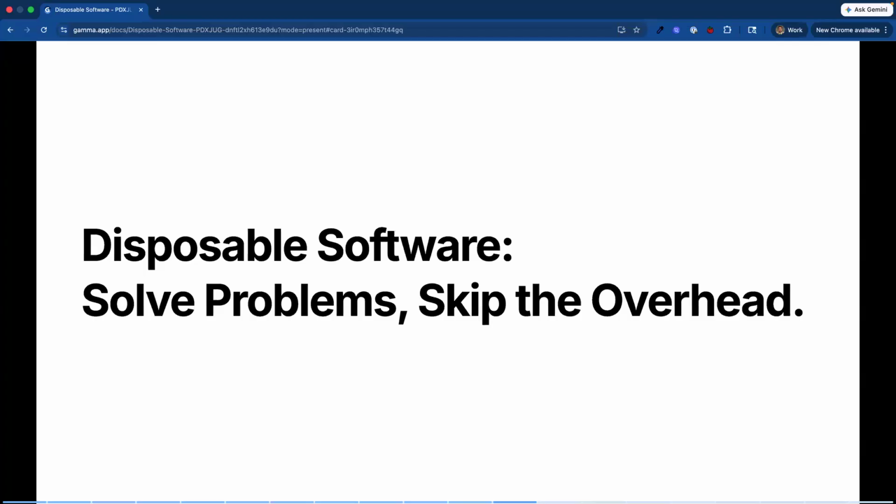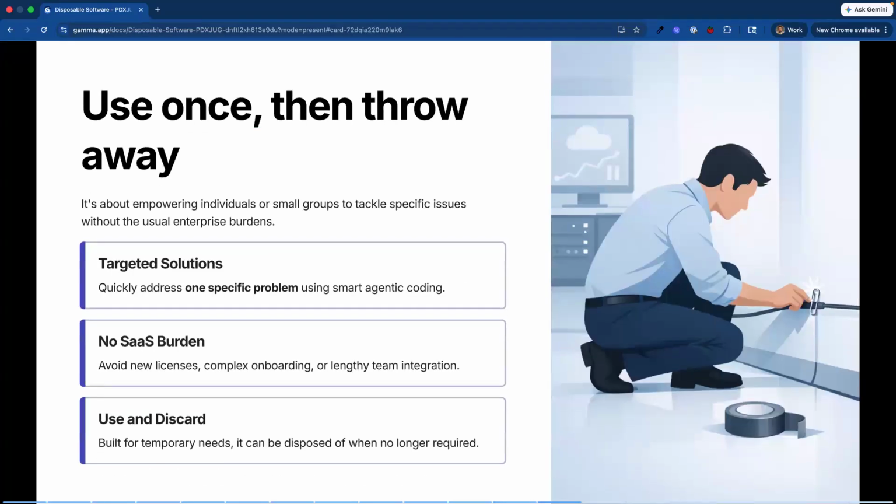So we're trying to solve the problems but skip the overhead, whether that's tech debt overhead if we're building it ourselves, or licensing and seat costs if we're trying to find a product on the marketplace that maybe does what we want it to do. So we're looking at targeted solutions. Can we build something that addresses one specific problem, uses agentic coding to solve it, and then we use it for the problem we're trying to solve, and throw it away?